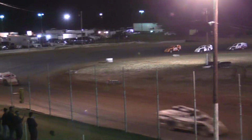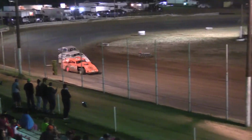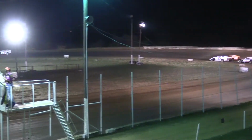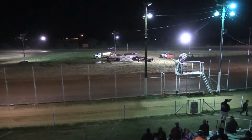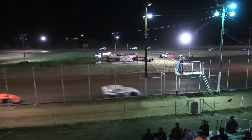Coming into turn 4, your leader Hood takes the white flag, 1 to go, followed by Abbey. Hunter, Hardy, and McCarthy all battling for the third spot. As Hardy makes a move coming into turn 2 on Hunter, takes the third spot away, and coming into turn 4, they got a checkered flag, Brandon Hood, followed by Jeffrey Abbey in second, Hardy Henderson in third.